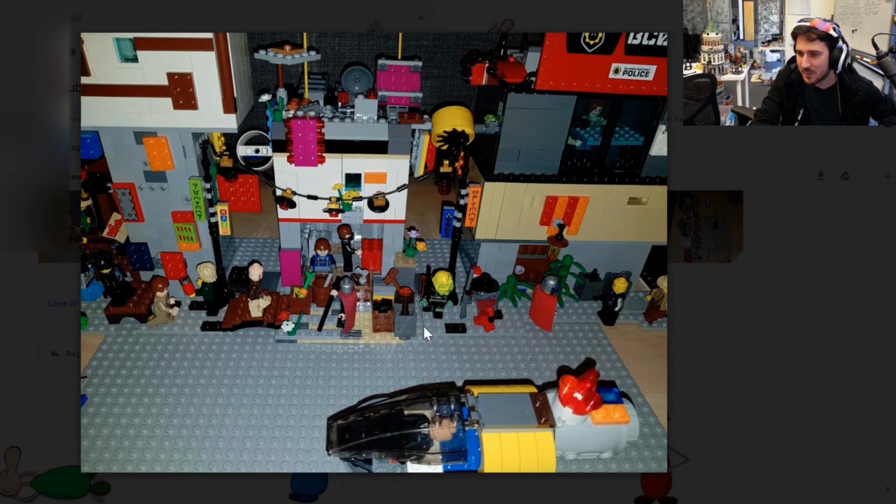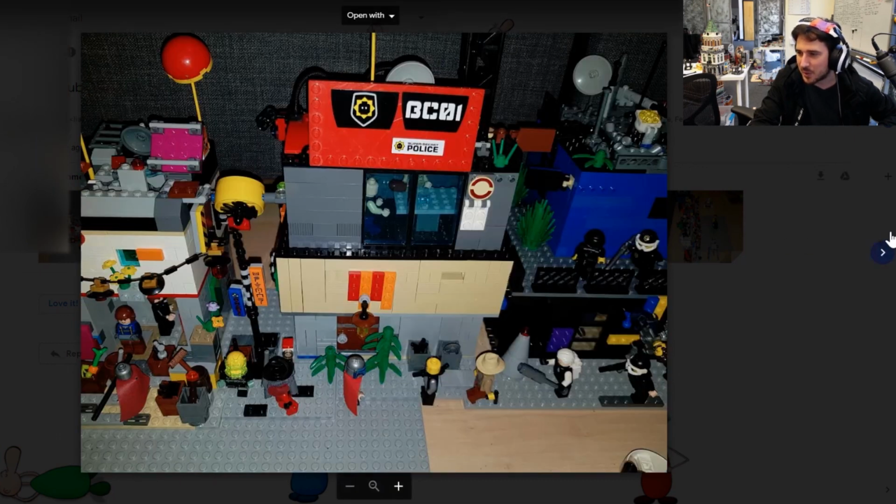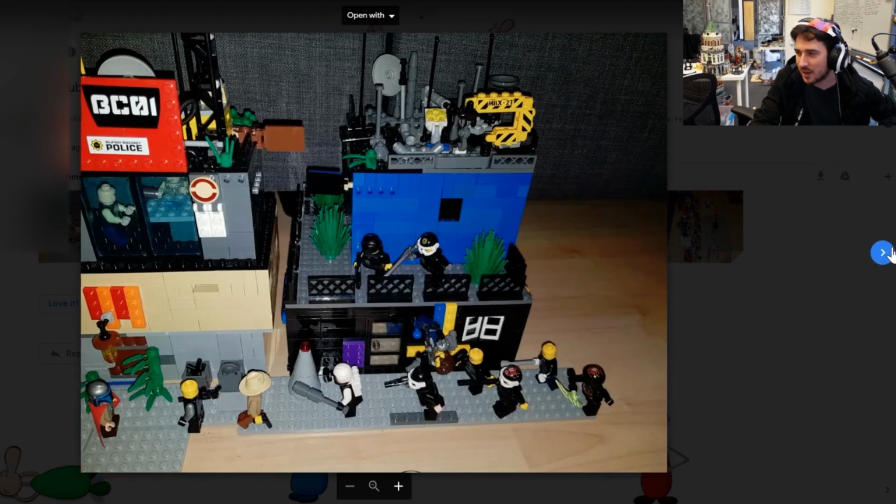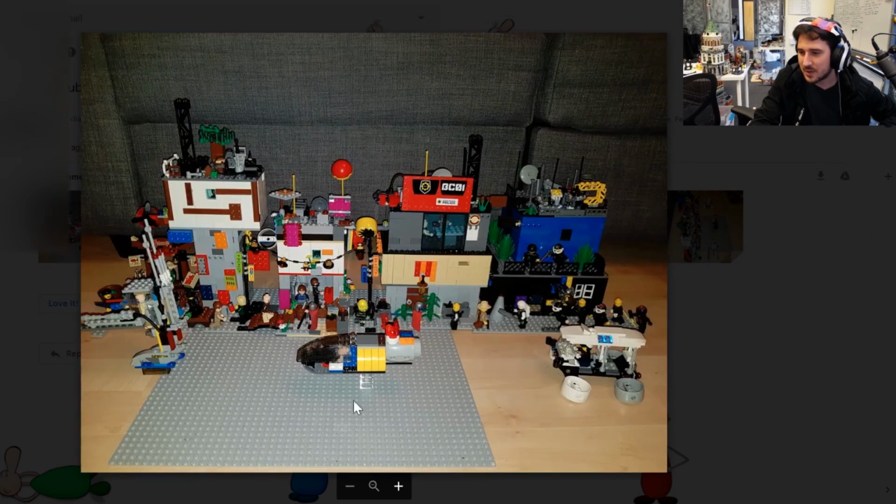There's a Django helmet with the cape, and excellent. You got a police station, and I don't know what that is, but I know exactly what you mean. This is a really good cyberpunk scene. Thanks a lot for your submission. This is probably one of the most complete, dark, futuristic, cyberpunky worlds that we've gotten submitted.